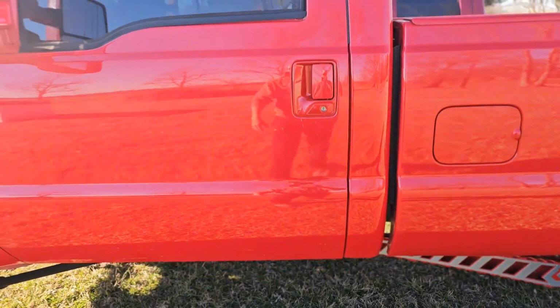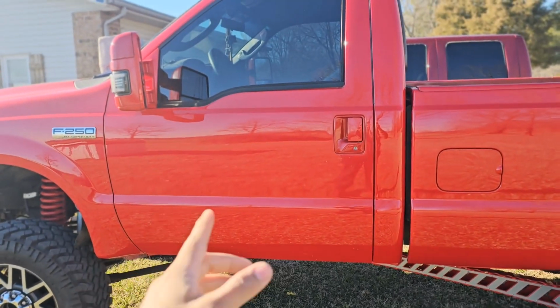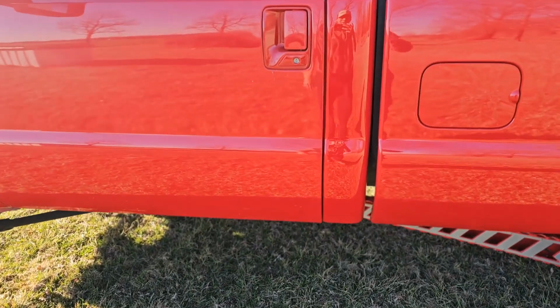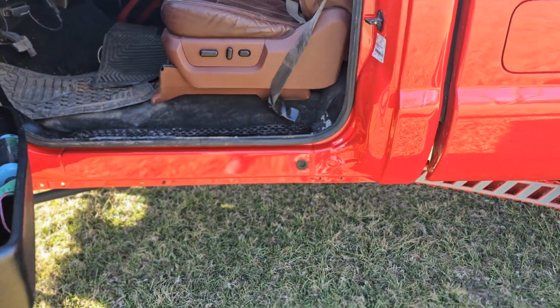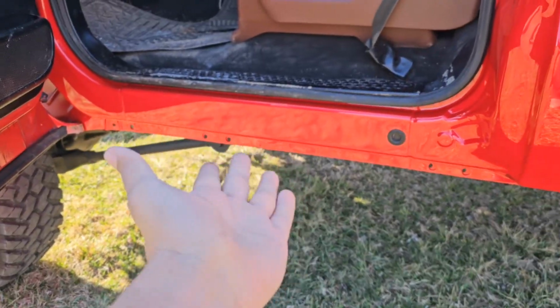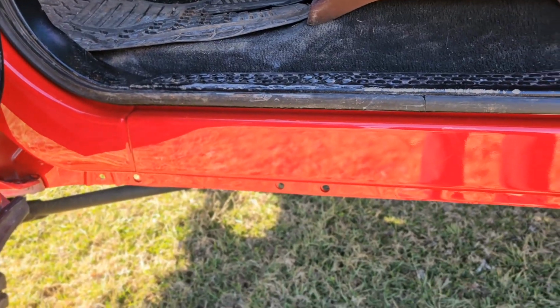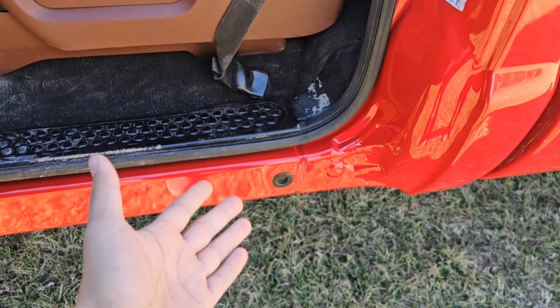So you guys obviously remember the last clip where I showed you what the rust originally looked like versus what it's going to look like now. So if we open this up, we have a brand new rust-free cab corner. And I always forget what that part's called. But yeah, she is rust free, went through, cleaned everything up, and it's almost like there was never any rust there. And for everyone wondering, yes, this is metal.